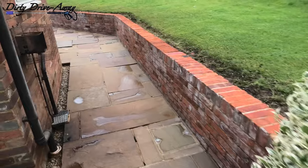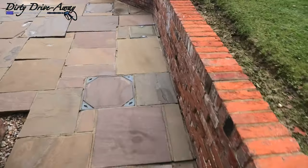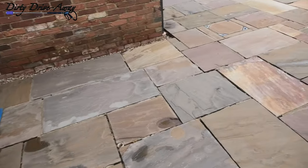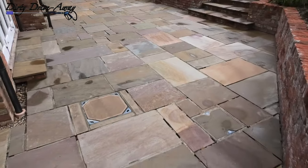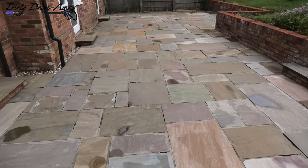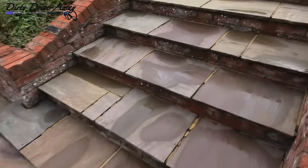We've done the wall, and we've got a lot of old, like 20-year-old efflorescence on there. That ain't going to come out too quickly. So here we go. Nice and bright. Massive difference compared to what it was when we turned up this morning. Let's go up the steps.